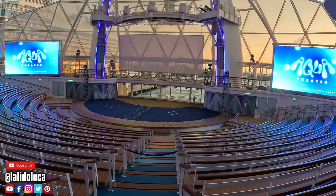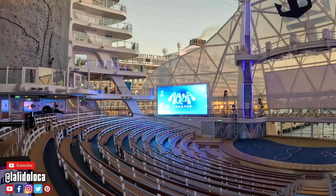Floor there is water. Oh, looks like we're leaving, yeah, we're on our way out. We're on the move, y'all. Rock wall included with your cruise. I guess we're on our way. How about that?